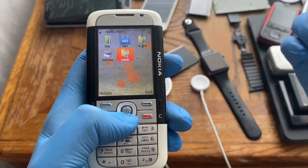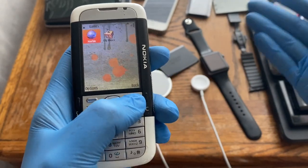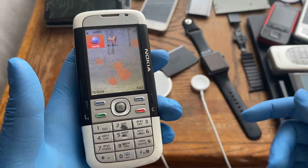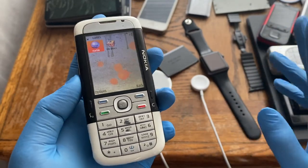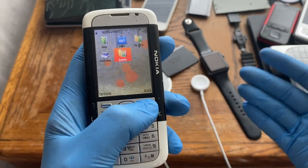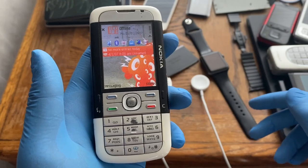the Ovi Store doesn't work, and we cannot put applications onto this phone at this moment because of the certificate and signing issues, which I have to figure out later. Sometimes some install but some don't, and it's really 50-50. So I gotta figure out a way to get those certificates signed using another software. But either way, these were the internal specifications of the Nokia 5700 XpressMusic.